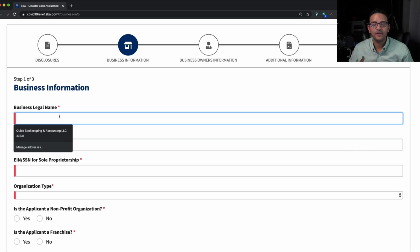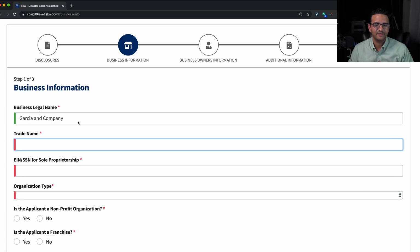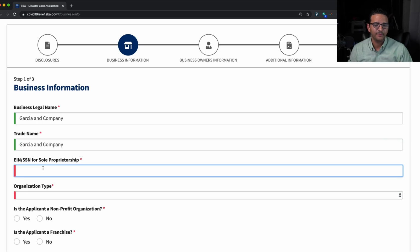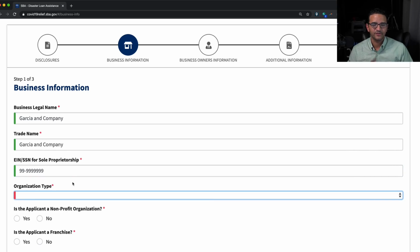So after we hit continue, we're going to put first our company name. So let's say my company name is Garcia and Company. Let's say that's the name of my business. Trade name, if I don't have a fictitious name, I'll just copy and paste and put the same thing in there. Then I'm going to put the tax ID or the EIN of the business. I'll just make it up. I'll put a bunch of nines here.